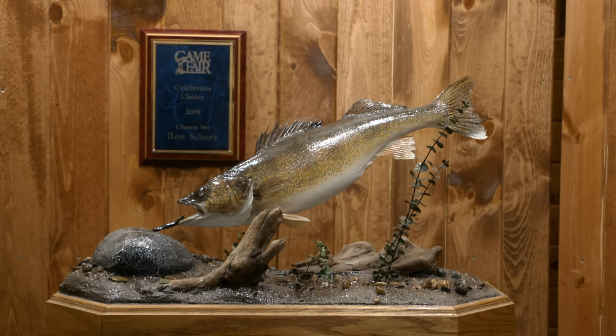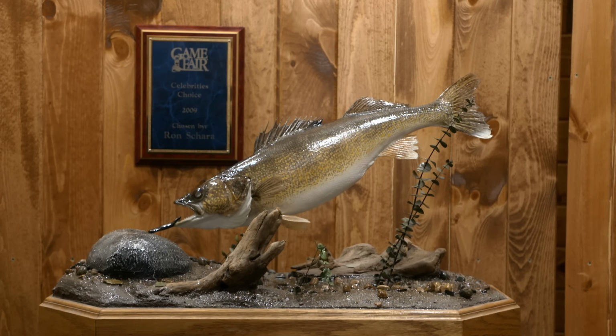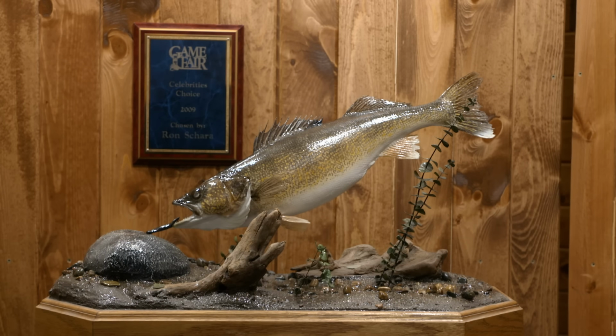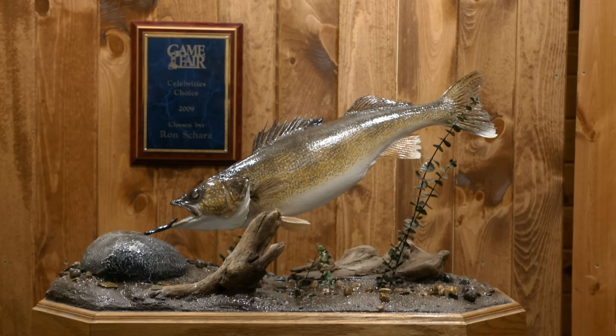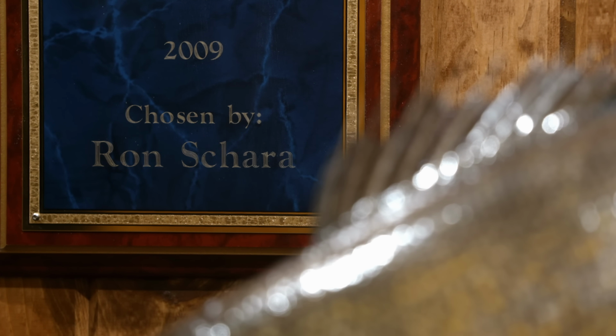Oh, and just a note. John is most proud of a fish he entered into Game Fair back in 2009, which won Best in Show and judged by, well, oh, I know him.